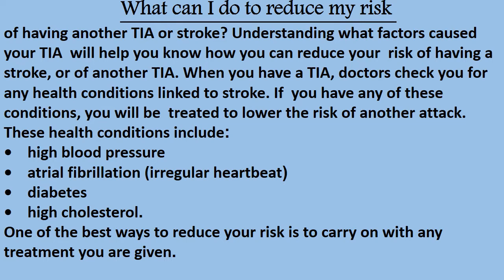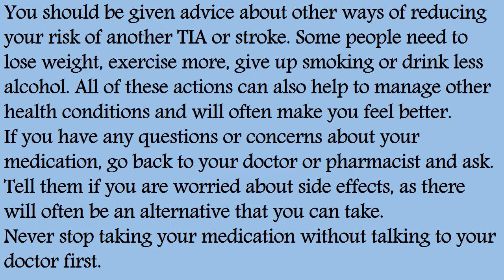One of the best ways to reduce your risk is to carry on with any treatment you are given. You should be given advice about other ways of reducing your risk of another TIA or stroke. Some people need to lose weight, exercise more, give up smoking or drink less alcohol. All of these actions can also help to manage other health conditions and will often make you feel better.